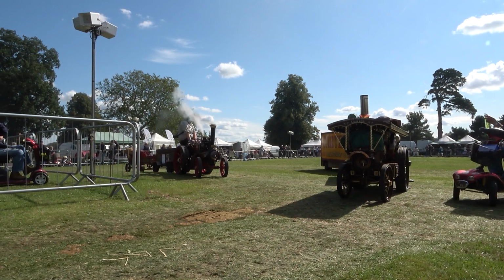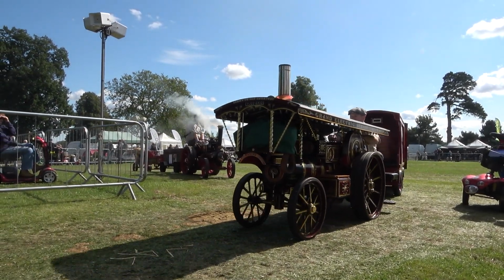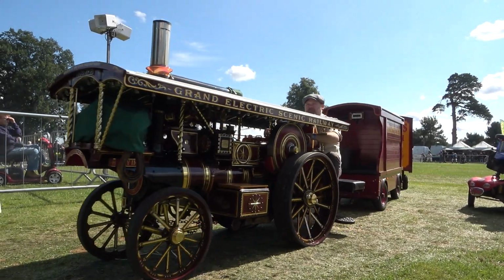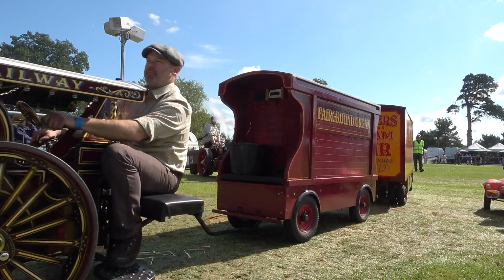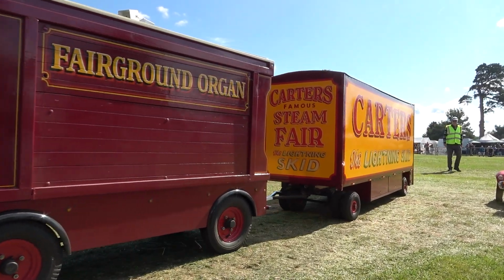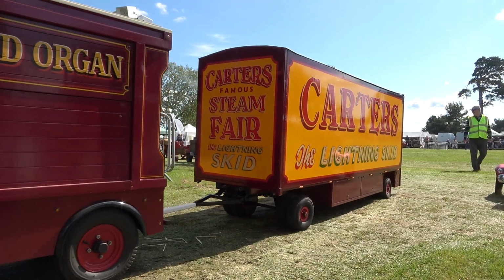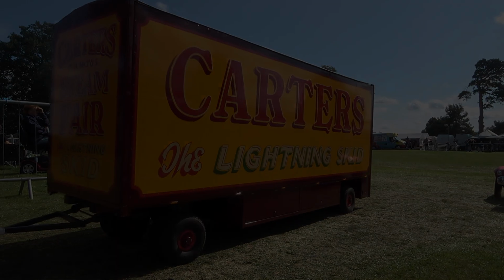So there we go, a lovely miniature steam setup, a typical thing you would see with a showman going from one big show to another. And they are still the only people these days who are allowed to tow three trailers.